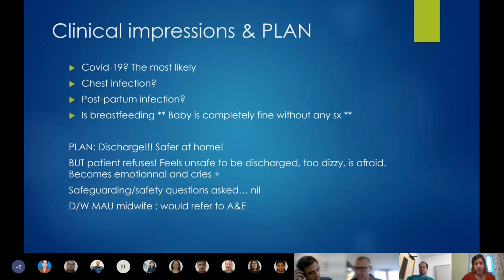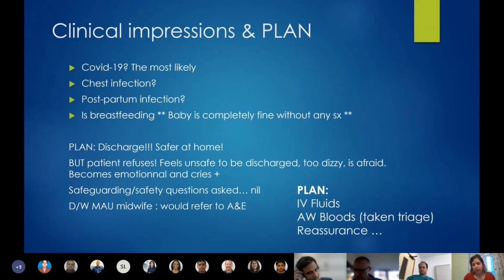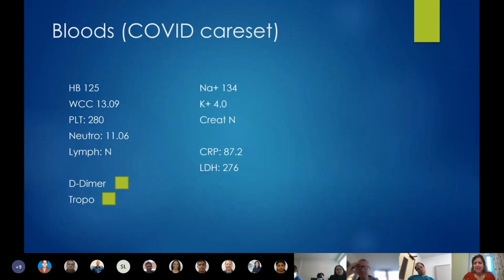So basically what I finally did is I said, well, okay, let's give her some IV fluid, just a bit. Bloods were already taken at triage, so I said I'd wait for the bloods and then we could probably reassure her and send her home. So then the COVID care set was done. Her hemoglobin was fine. White cells a bit raised, with predominance of neutrophils. Sodium, potassium, creatinine, all the rest was okay. Her gas was okay as well. Lactate was like 1.5 or something. And CRP was a bit raised with a really high LDH, 276. D-dimer and troponin had not yet arrived.